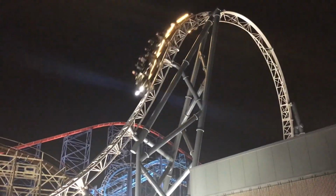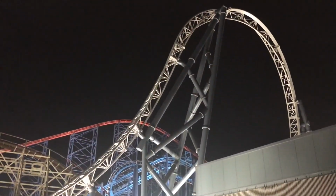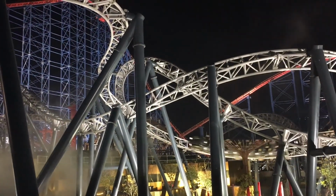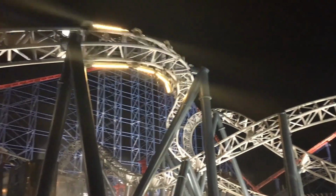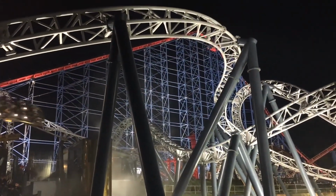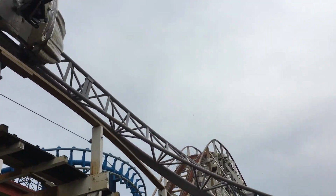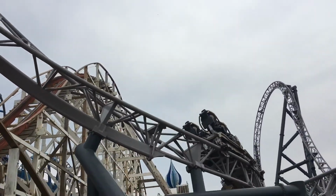The last roller coaster to talk about is Icon. I've definitely saved the best till last here, and this ride is a glass smooth coaster with some of the best airtime I've ever experienced. Even better, you'll never have to wait very long for this ride either, but I talk about all of this in so much more detail in my review video for it.